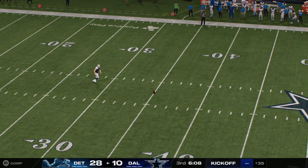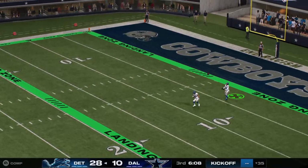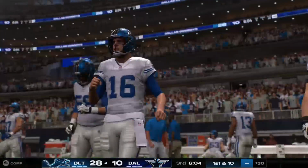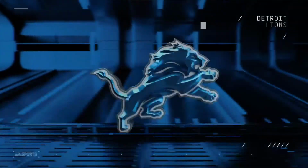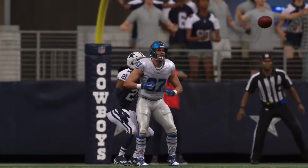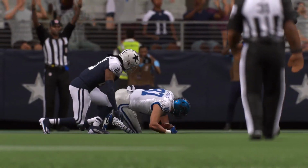So after the made field goal, back out is Aubrey to kick this away. And a nice return sets him up pretty good here right at the 30-yard line. Time for another look at this Lions offense. And as we look back at how we got here, you'll notice a common theme in these highlights. A lot of yardage through the air. The passing game has been sharp right from the outset.